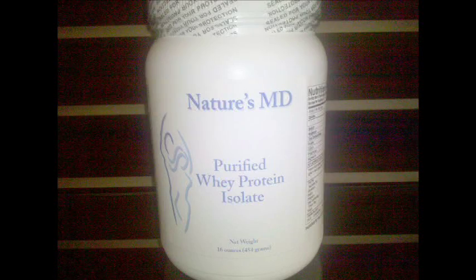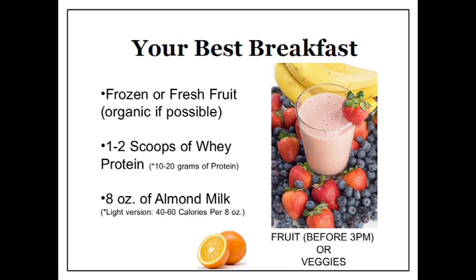Now let's go over a little bit of the meal plan ideas. For breakfast, it's best to do a frozen fruit smoothie using our protein, preferably something that's less than 10 grams of sugar and at least 10 to 20 grams of protein. You can mix with that some frozen fruit, organic if possible, 1 to 2 scoops of the whey protein depending on how many grams there are per scoop, and 8 ounces of almond milk. When you put that in the blender, that will serve as your breakfast substitute.